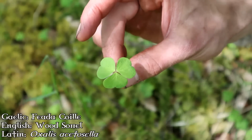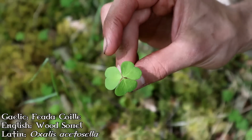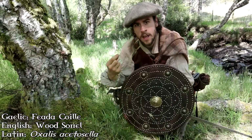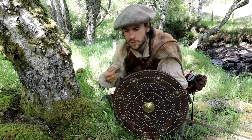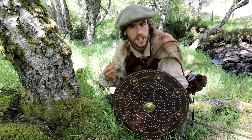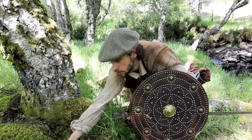The leaves kind of look like a clover, although the individual leaves are love heart shaped. They have a little white flower and they're edible. When you taste them, they kind of taste like sour apple. Now, why might this wee plant be called the soldier's bite?